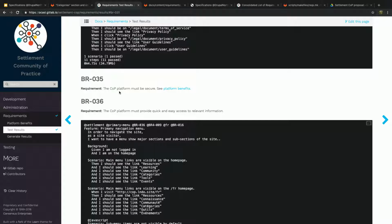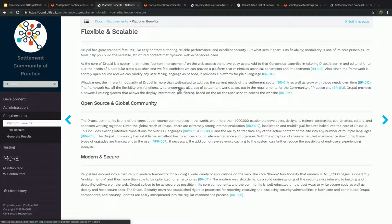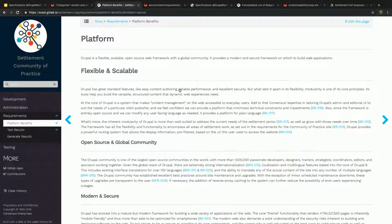You can do a ton of penetration testing and stuff like that, but that was not part of the scope of what we were talking about here. So what we did was we created a platform benefits page that basically, again, copy-pasting from the original proposal where we were addressing these things, and we just describe how between Drupal and Agile and our update process and the flexibility and speed with which we could do it would satisfy these requirements.